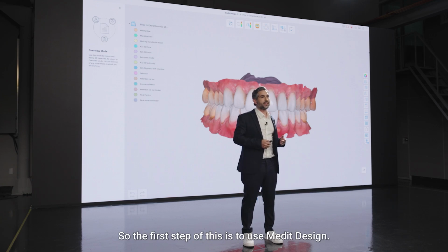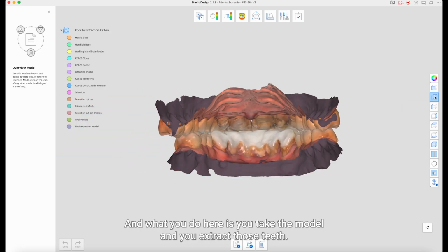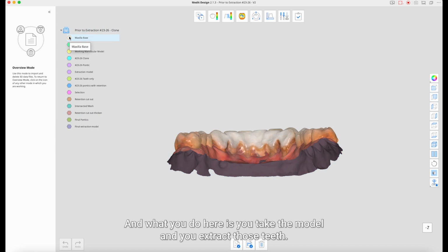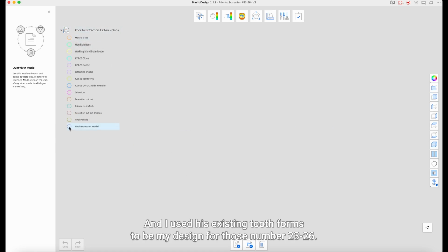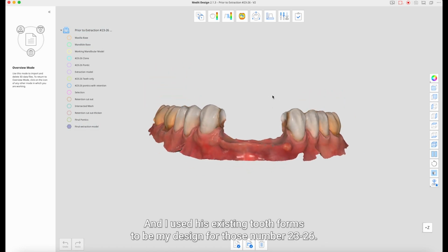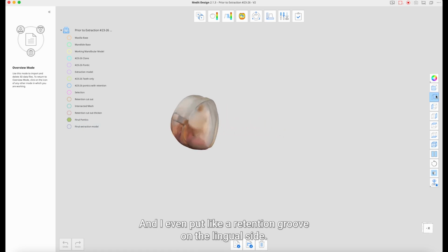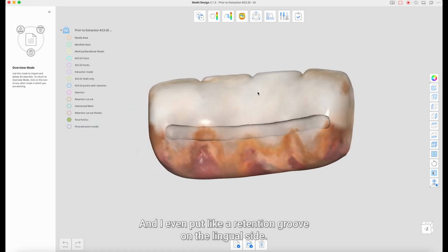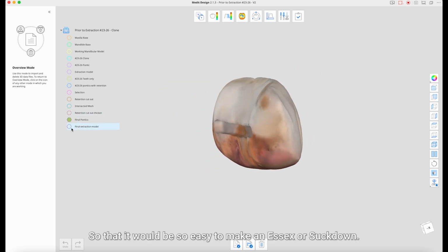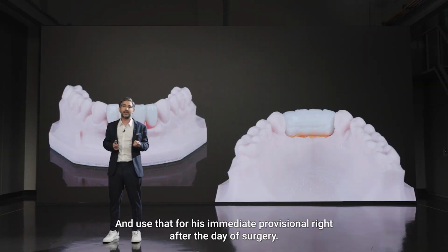So the first step of this is to use Medit Design. And what I did for that is I created a digital extraction. And what you do here is you take the model and you extract those teeth. And I used his existing tooth forms to be my design for those number 23 through 26 so that I can basically 3D print this pontic. And I even put like a retention groove on the lingual side so that it would be so easy to make an Essex or a suck down and use that for his immediate provisional right after the day of surgery.